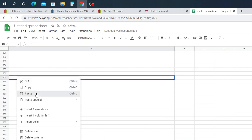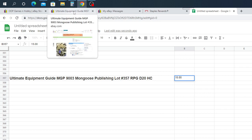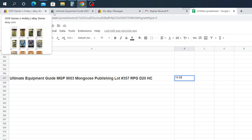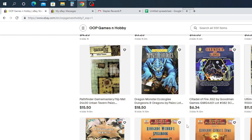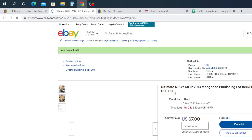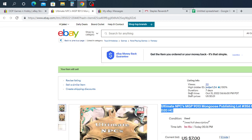$3.57. Paste. $15. If they all do $15, I'll be happy. I thought a bunch of them were going to sell for $3.25 when I looked this morning. There was a whole bunch of them at $3.25. NPCs. This one might sell pretty well. I don't see too many NPC books. Maybe a couple in my lifetime, but nothing that I can really recall off the top of my head.